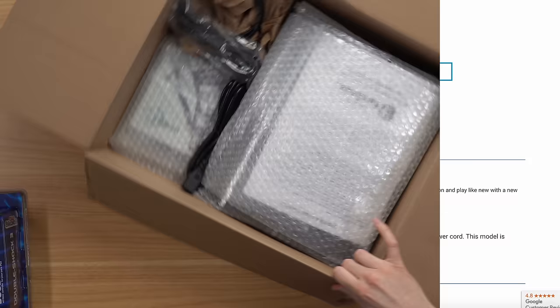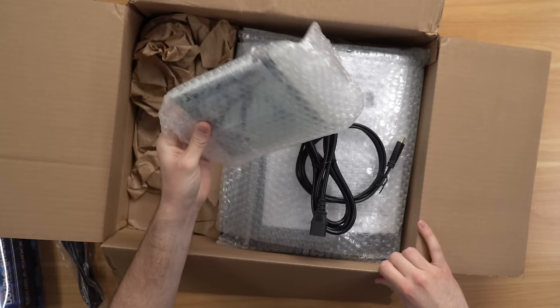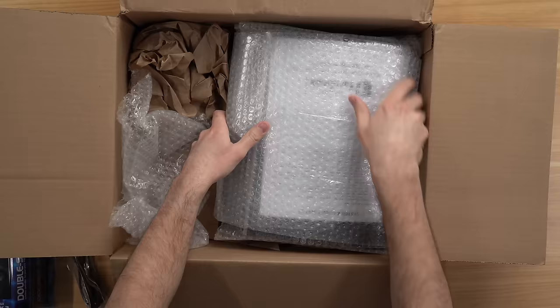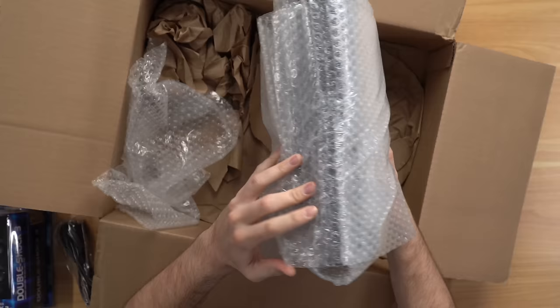All right, and we also got a power cord. Actually, that's a USB cord. We have our HDMI cable here. We should have our power cord here. We do. And then this is our game, nice and bubble wrapped. Well, it's actually amazing. The game is bubble wrapped more than the console. All right, so here's the game, Final Fantasy 13? Let's check out the condition of the disc. Disc looks good. And let's put that to the side. And here's the console. It does have bubble wrap, only a little bit on the sides, but as long as it arrives in good condition.